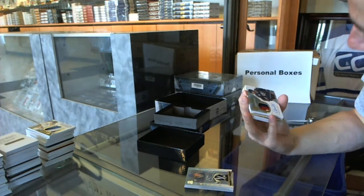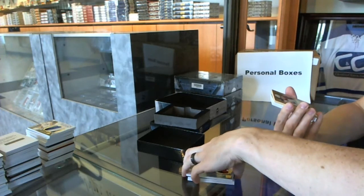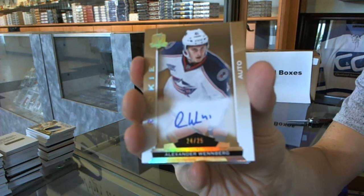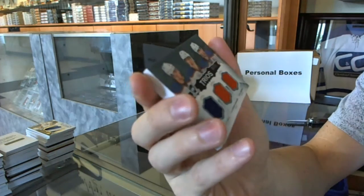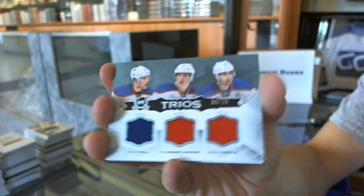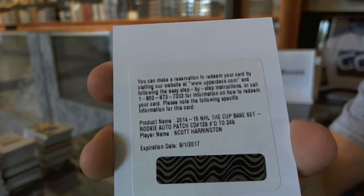We've got a three-color signature patches, number 17/99, Scott Hartnell. We've got a gold rookie autograph, number 24/25, Alexander Wenberg. We've got a trios triple jersey, number 6/25, Taylor Hall, Ryan Nugent-Hopkins, and Jordan Eberle. And we've got a redemption for a rookie patch auto, number 249, Scott Harrington.